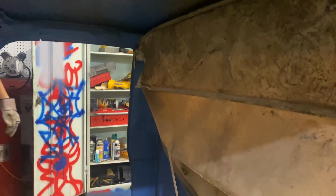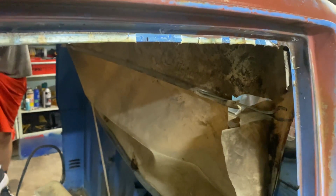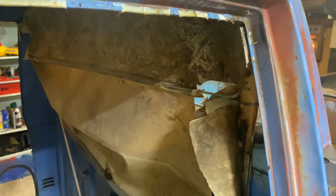So there's little metal bars in here, as you can see here, that we're gonna have to clean up. But as you can see, this headliner is pretty gross, and we're not 100% sure what that is up in that corner. It almost looks like a lizard skeleton or something, so we're having fun. But alrighty, I'll get back with you guys when we're done yanking this out.